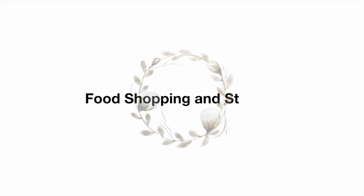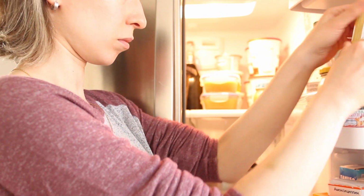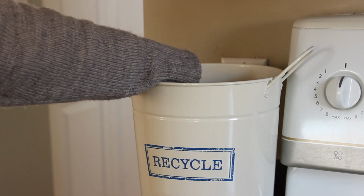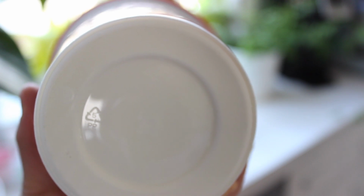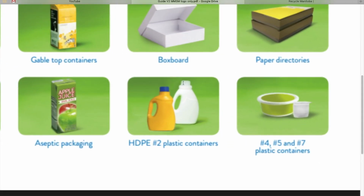Food shopping and storage. When it comes to grocery shopping, it is not always possible to avoid plastic food packaging, since some items such as yogurts are pretty much always sold in plastic containers. In this case, the easiest way to reduce the amount of plastic that goes into landfill is recycling the plastic containers. I always check for the little triangular sign on the back of the packaging and the number inside it to make sure that my local recycling facility will actually accept it.